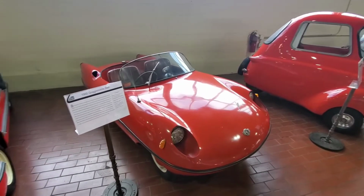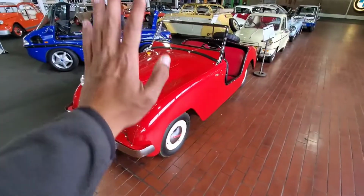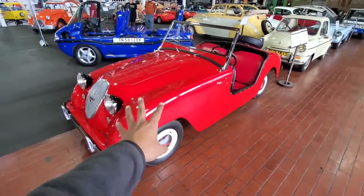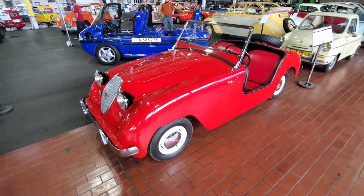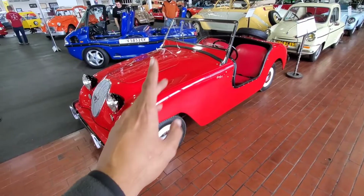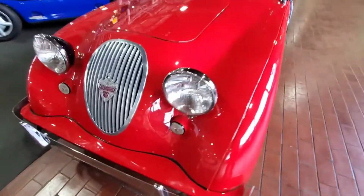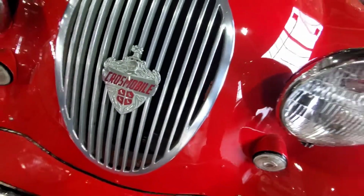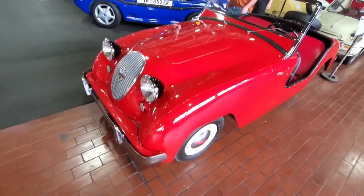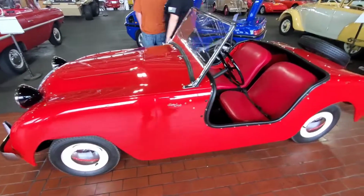We got this, the Dart, not the Dutch Dart, Go-Go Mobile. This is the Crossmobile Hotshot, but this is the export model, the Crossmobile Hotshot. As you can see, they said this is the rare version of the Hotshot series, and it's a Crossmobile.